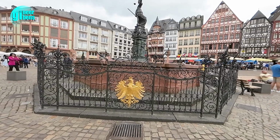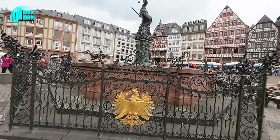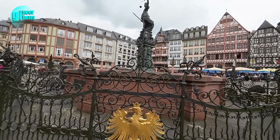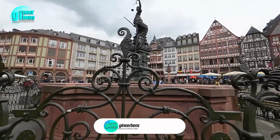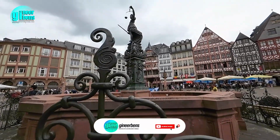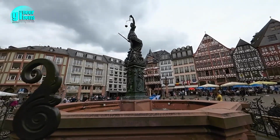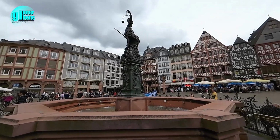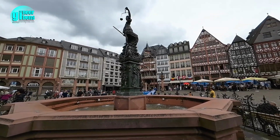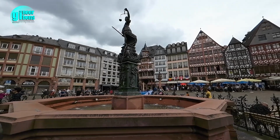In the center of Romerberg, you'll find the Fountain of Justice, or Gerechtigkeitsbrunnen. This fountain symbolizes justice and is one of the most recognizable landmarks here. The statue on top is Lady Justice holding scales. The fountain is also a popular meeting point for tourists and locals alike. It's a great spot for photo ops.